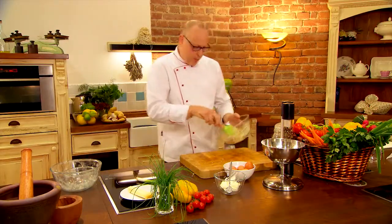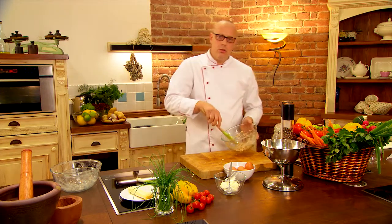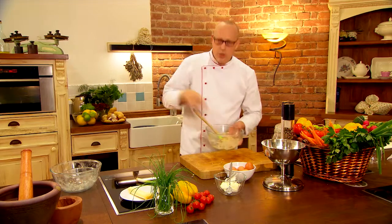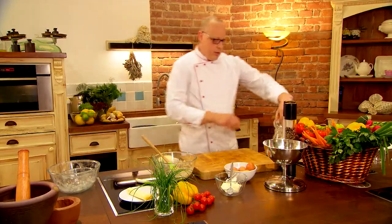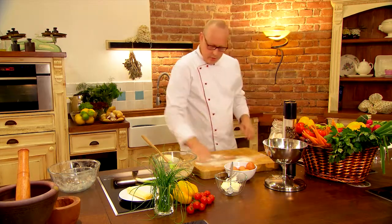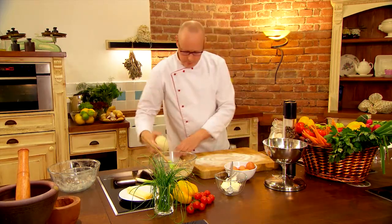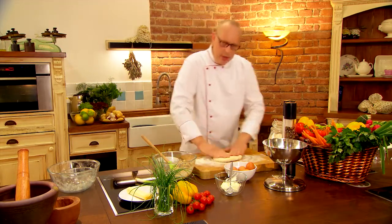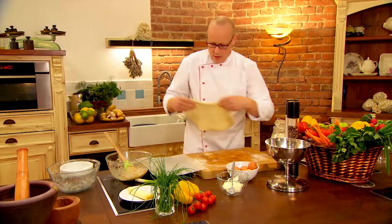The dairy spread will beautifully fuse together with the bacon and the onion and the egg, so that it's all nice and smooth when it bakes in the oven, and the tart will not be dry. Spread some flour on the board, then take the dough and spread it out nicely with your fingers.